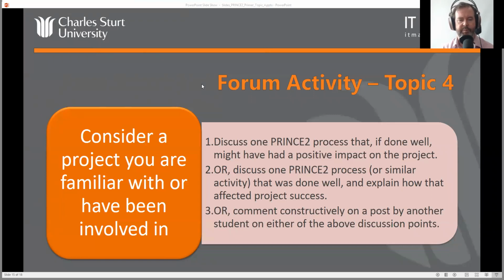Week 4 forum discussion. Consider a project. You know that bit already. Now, what I'd like you to do is discuss one of these PRINCE2 processes that, if you'd done it well or done it better, could have helped. So obviously this is a project where something in the PRINCE2 model either didn't happen or didn't work well or was never going to because you didn't have PRINCE2 or whatever. But for whatever reason, it let the project down. Talk about that. Or talk about where something was done well and how it helped.